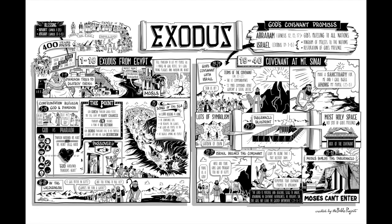They shall make an ark of acacia wood. 2 cubits and a half shall be its length, 1 cubit and a half its breadth, and 1 cubit and a half its height. You shall overlay it with pure gold, inside and outside shall you overlay it. And you shall make on it a molding of gold around it. You shall cast 4 rings of gold for it, and put them on its 4 feet, 2 rings on the one side of it, and 2 rings on the other side of it.